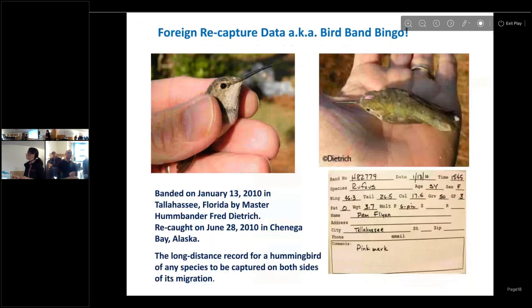So there are two types of recaptures. We have what we call local recaptures, which is just the graph that I just showed you. These are the birds that I've banded, who've gone off to do their winter thing, come back, and I've caught them again. Those are what's called local recaptures. And that data is super, super important. It teaches us about site fidelity, timing, all sorts of natural history information. But it's the far recaptures that are what we call the gold.